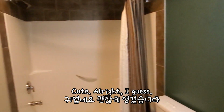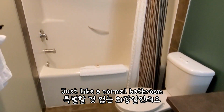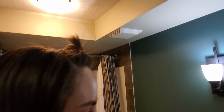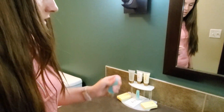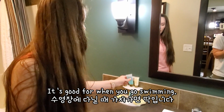Hey! Yeah, it's cute. It's alright, I guess. Just like a normal bathroom. But it's big. So these towels are a lot bigger than what they usually leave in a hotel room. I never use them anyways, but it's big. It's good for when you go swimming.